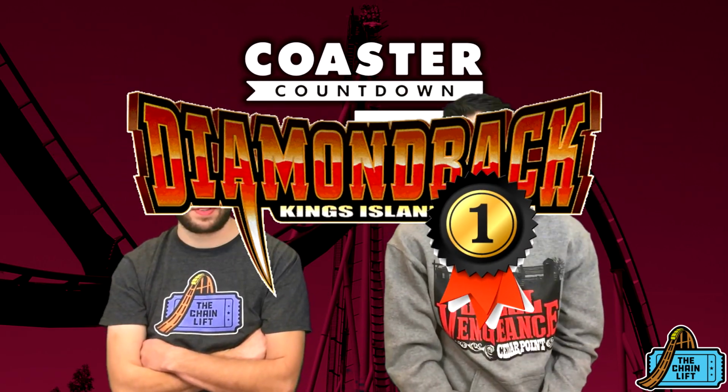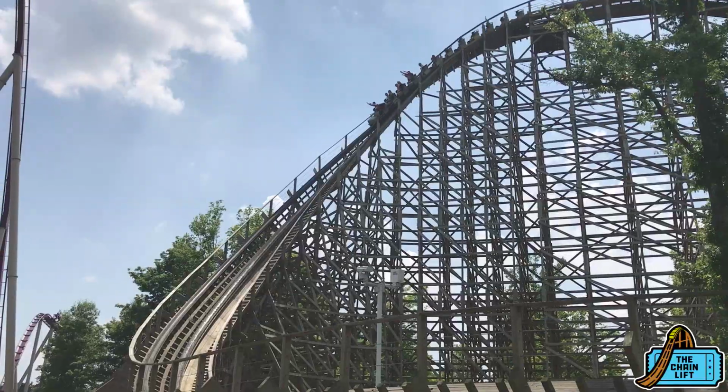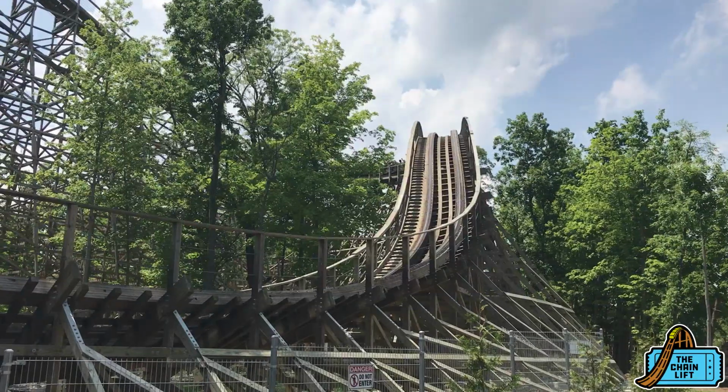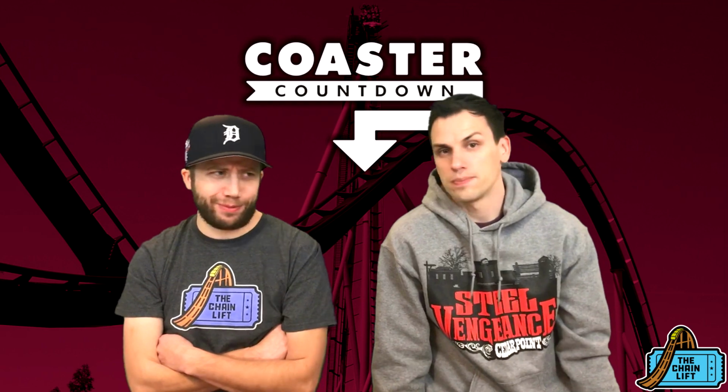So Mystic Timbers. Obviously my number 1 is going to be Diamondback. It's really close for me actually. I love both coasters. Mystic Timbers is my favorite GCI wooden coaster that I've been on. It's fantastic. The airtime's great. It's smooth. The shed thing isn't as cool as I thought it was going to be, but it's better than nothing. You're sitting on the brake run anyway.